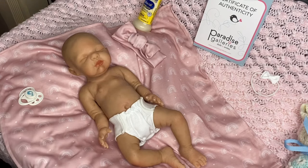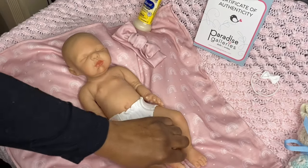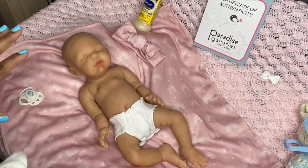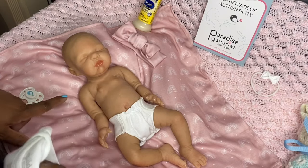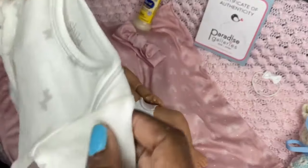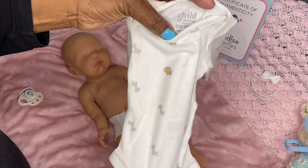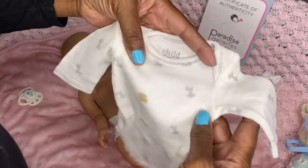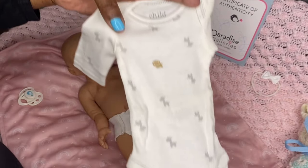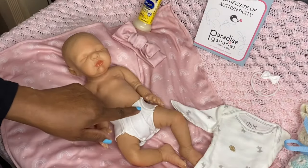So now I am expecting some clothes in her size, because she's 14 inches and I don't have any clothes left in the doll size 14 inch, because when you get preemie size clothes, like the regular child of mine, this is Carter's preemie, and this is an older onesie I had. It's actually pretty small, but a lot of them are still too big for this doll.